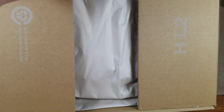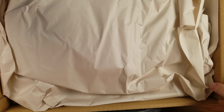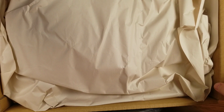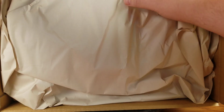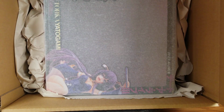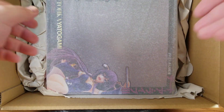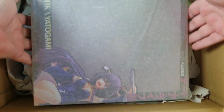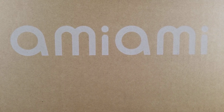Yes, we've got paper. Now, 50-50 shot. Yeah, maybe 50-50. Is she going to be upside down like always? Oh, she's not upside down. She's on her side. Okay. So, I guess it wasn't a 50-50. Let's get her out. Put the box off to the side.